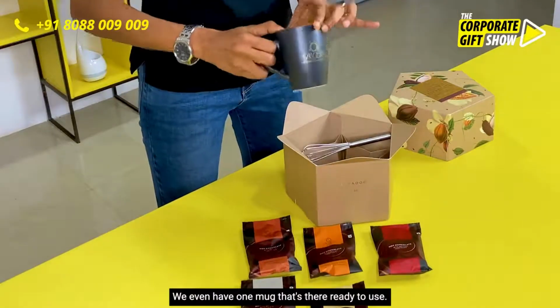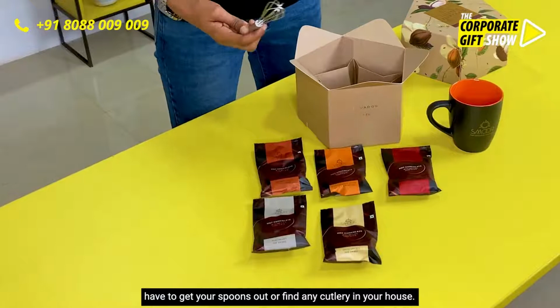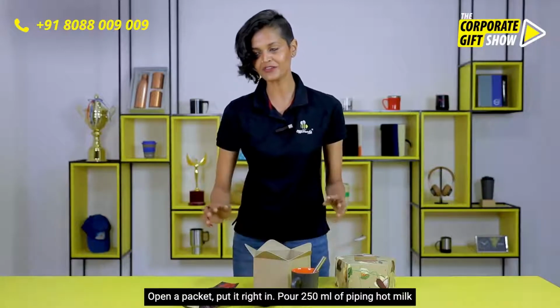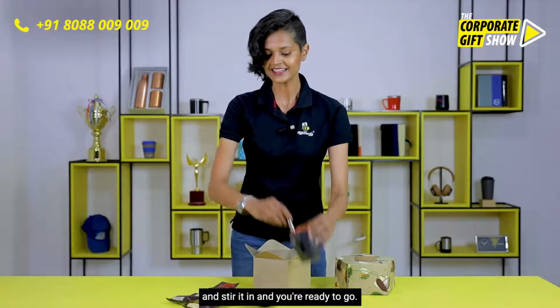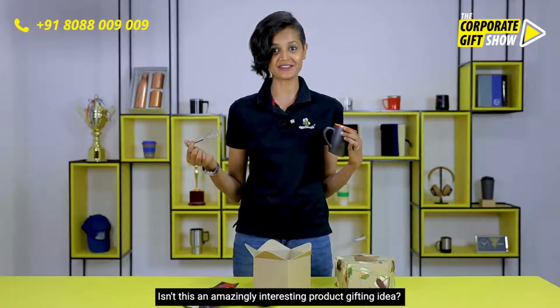We even have 1 mug that's there ready to use, and it even comes with a whisk of its own so that you don't have to get your spoons out or find any cutlery in your house. Open a packet, put it right in, pour 250 ml of piping hot milk and stir it in, and you're ready to go. Isn't this an amazingly interesting product gifting idea?